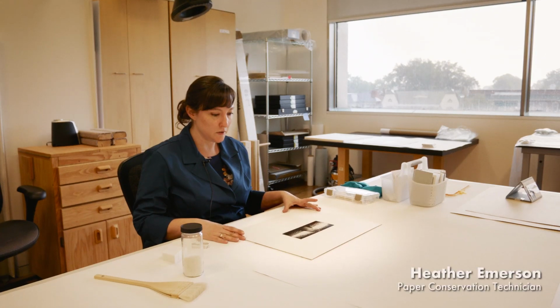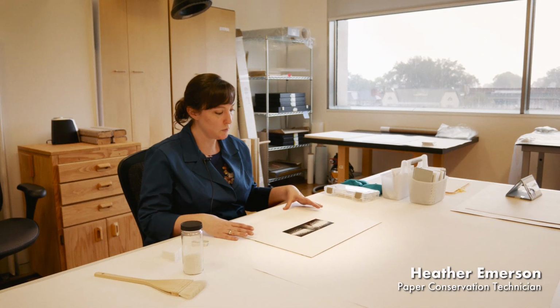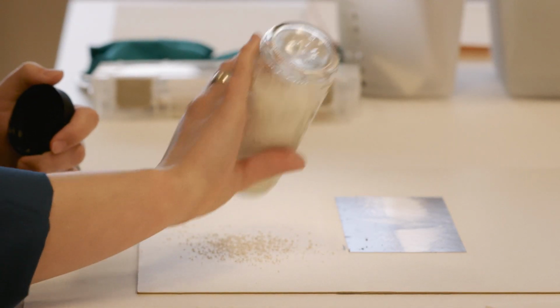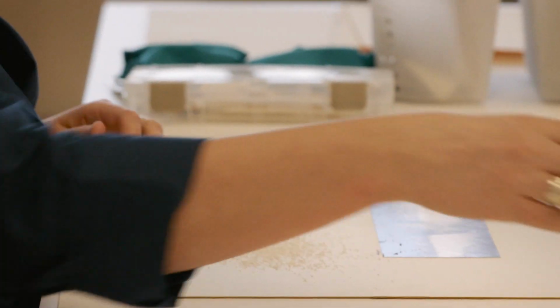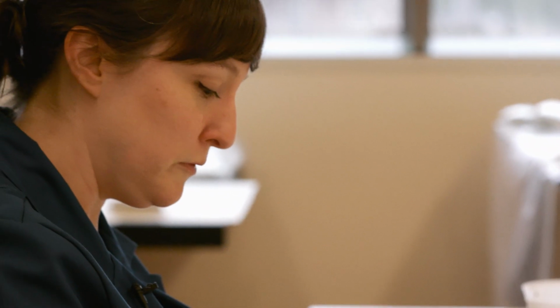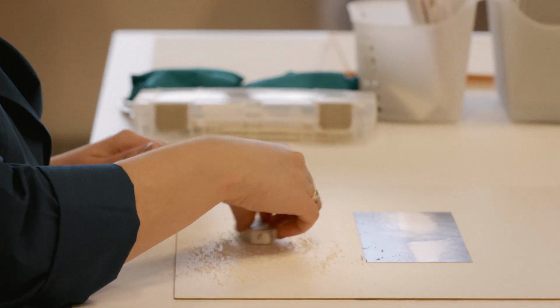One of the steps of this treatment is to surface clean the secondary support. These are grated vinyl eraser crumbs, and I slowly move them across the surface to try to pick up as much dirt and grime that has accumulated.